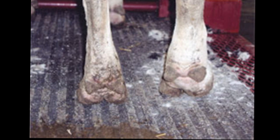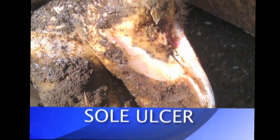Next, look at the width of the heel bulbs on the affected foot. The heel bulb on the outside claw is wider than the inside claw, which suggests a problem deep within one side of the hoof. One possible cause is a sole ulcer, or hole in the sole of the claw. This may progress to a sole abscess, or pocket of infection within the foot that must be pared out and drained of pus. Immediate treatment with antibiotics is also needed.